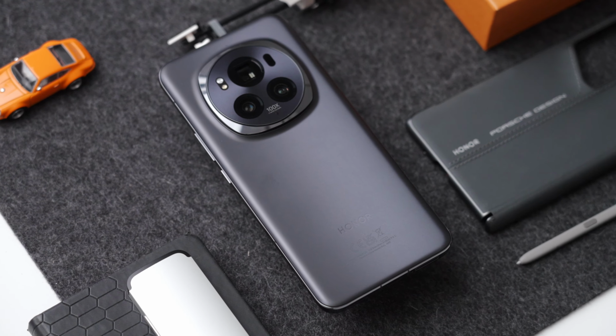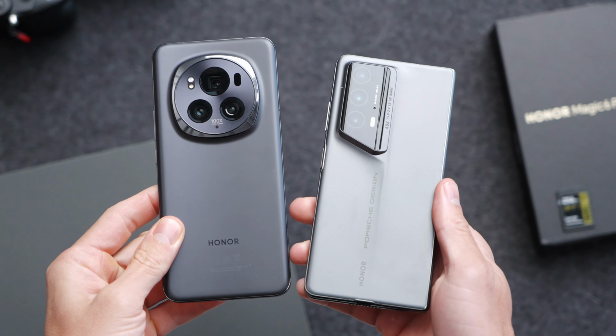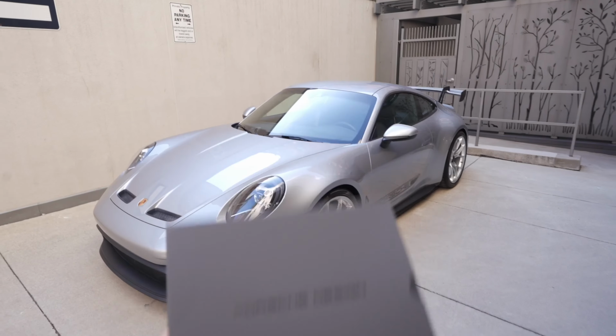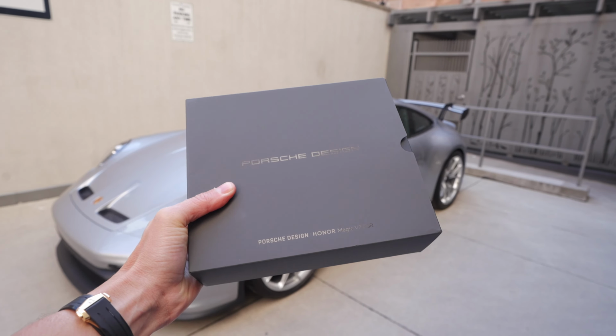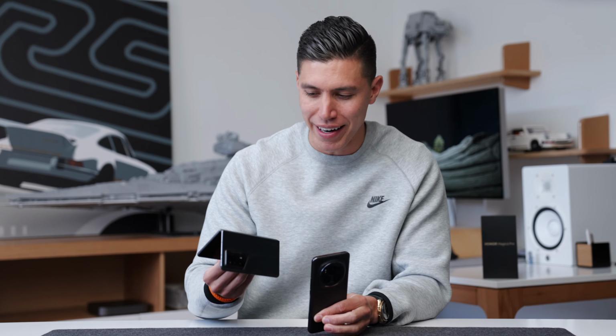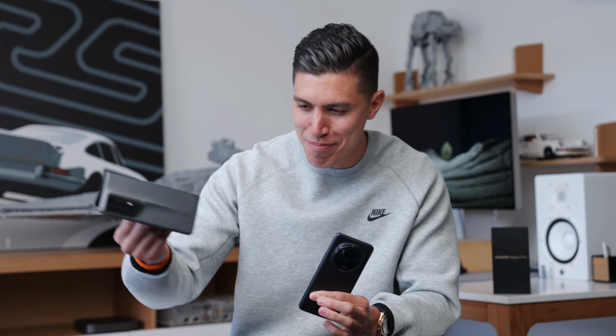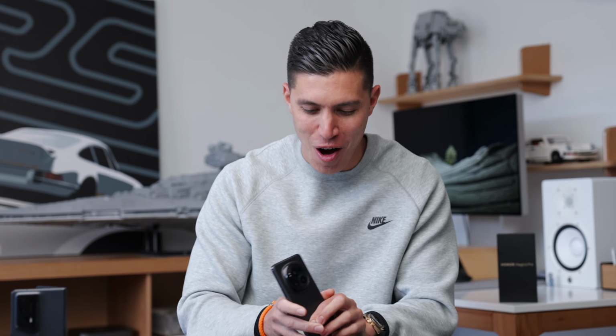I've got a bit of a soft spot for Honor because they recently also came out with the Magic V2, the Porsche Design RSR. Being a Porsche owner myself, this thing is dope. It's got a sweet design, with a special colored back which mimics an actual Porsche color. It does have older internals like the Snapdragon 8 Gen 2, but it's a new skin, and that's why I'm on the Honor train.